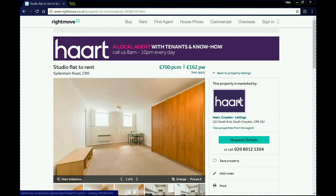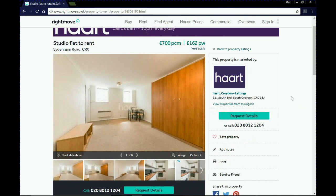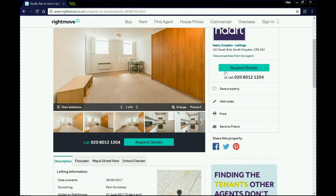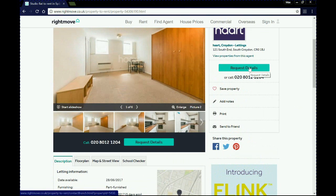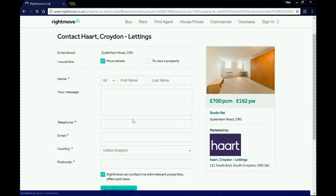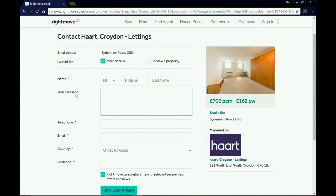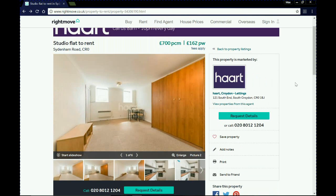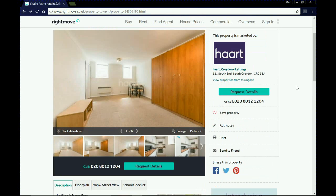We can see the name of the estate agent here, and it's Hart, which is a very well known one, and they're actually based not too far from my office. If you are interested in this place, you could request details by clicking on that, and if you do that, you're taken through to this page, and you can do a little message and it gets emailed across to Hart for them to respond to you. Let's go back. Alternatively, as I've said in other videos, what I prefer to do is just give them a ring so they can hear the sound of your voice and you can have a conversation with them. But if you don't feel too confident about that, then you can just email across to them as well.